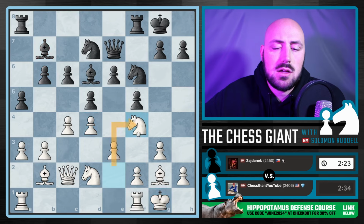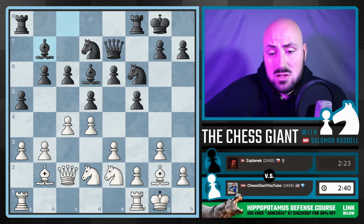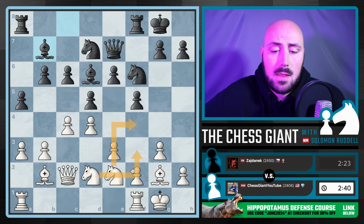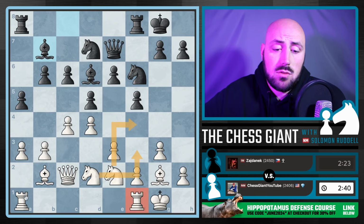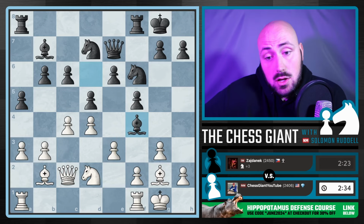Now this move isn't the only move that we had. Much like a lot of Hippo positions, there's a bunch of different moves here that work. Knight f4 is a good move. Knight f3, moving one of our rooks here and trying to activate and put some tension behind those pawns so that when things break open, the rooks are ready to go. In this case of knight f4, black could take. They didn't take, but black could have.